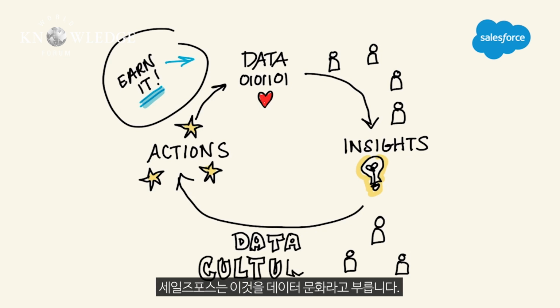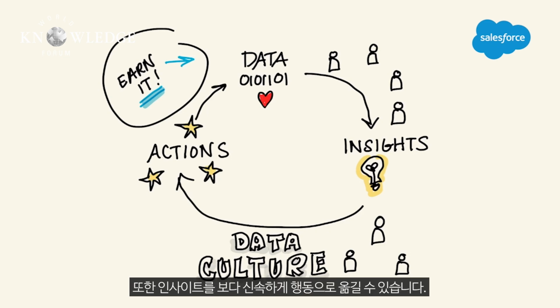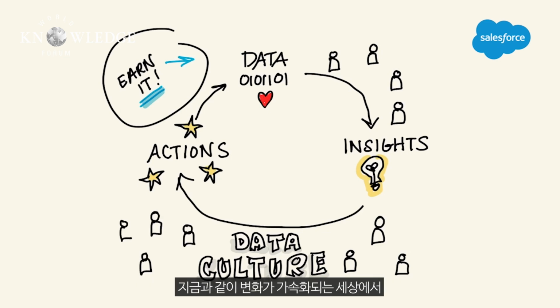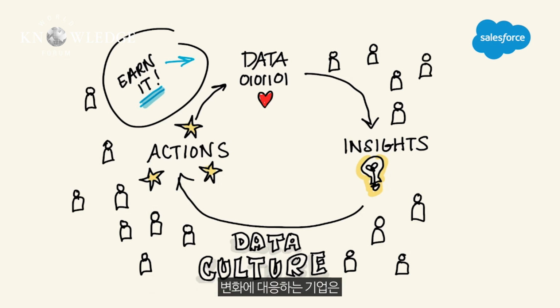We call that a data culture at Salesforce. The more access there is to data at every level of your business, the more people you'll then have naturally interpreting that into insights. And then the faster people can turn those insights into action. In this world of accelerating change, those organizations who are sensing and responding to change better and faster than their peers will for sure be the most competitive.